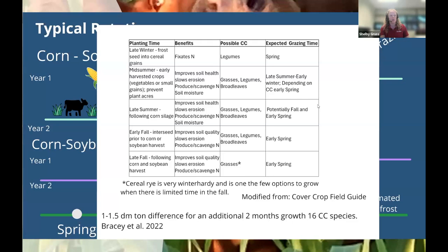And then we have our early fall planting and our late fall planting. Early fall planting is really just thinking about interseeding right before harvest occurs, getting them in the ground, starting to establish as the canopy opens up from leaf senescence. So we're really thinking about, generally speaking, early spring grazing on this, and same with our late fall. Generally, a lot of people only recommend some of our cereal grains for that late fall planting following corn harvest because there's not enough time for anything else to produce enough biomass to survive till next spring.